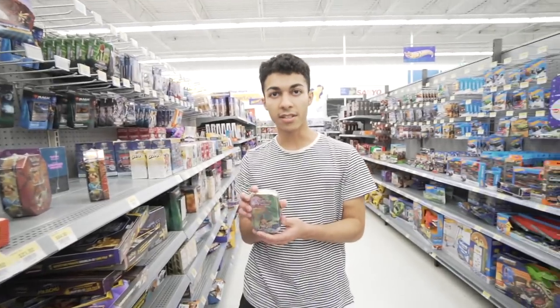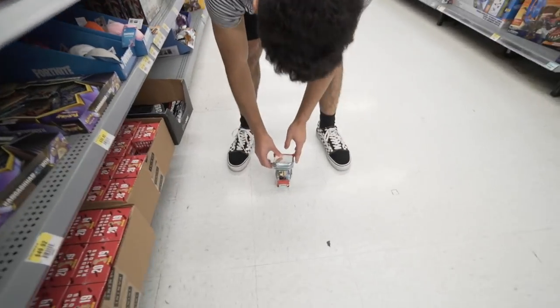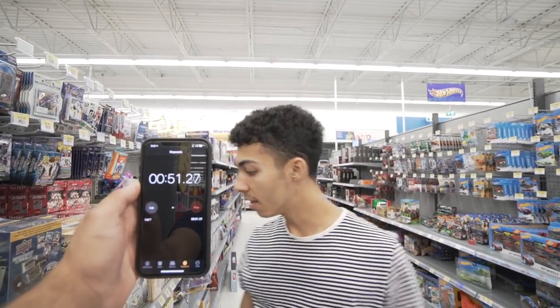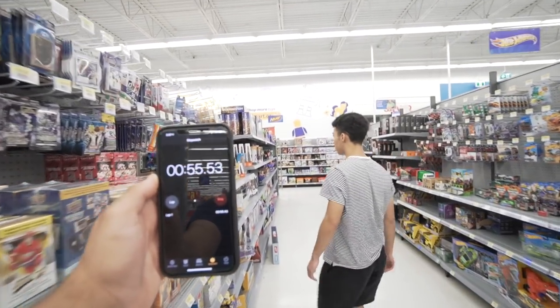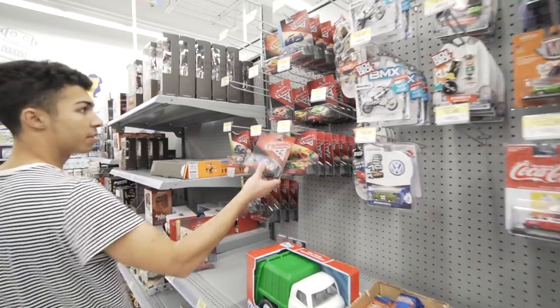What was that? Pokemon cards. Is it gonna fit? That thing's pretty big. Hopefully. It fits. That counts. All right, but you still have more time. Do you wanna look around? You can leave the cart there. Still got like a minute. We got 3 things so far, so that's pretty good.